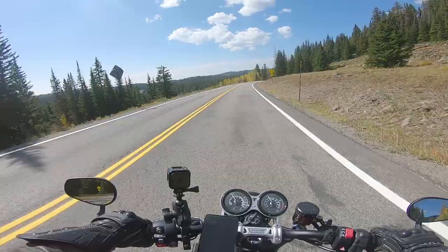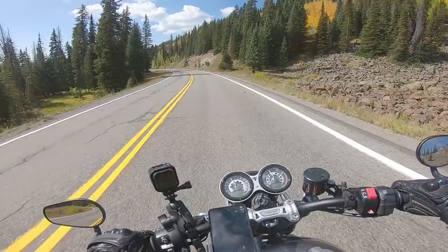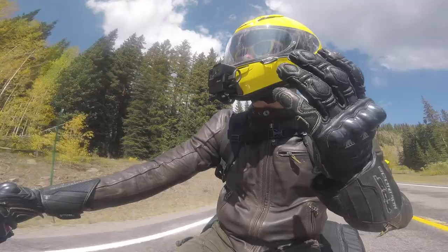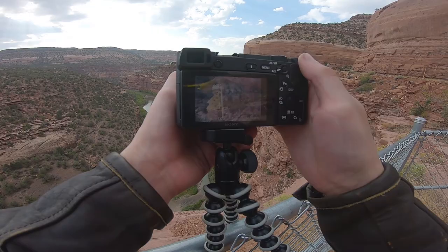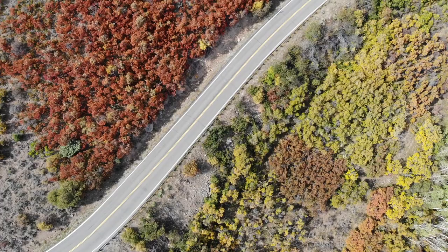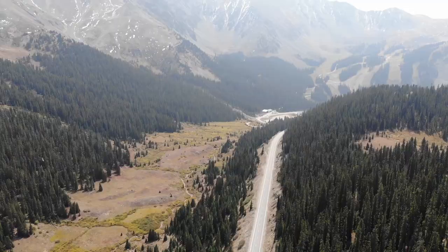I learned pretty early on my first day of riding that I have a tendency to stop at basically every scenic overlook I come across. I can't just let it go, you know? I can't just ride past and go, wow, and move on. I can't help myself. I have to stop and get the camera out and usually get the drone out too. And I'm really happy and proud of some of the footage I've captured. It just means that it takes me so much longer to get anywhere.